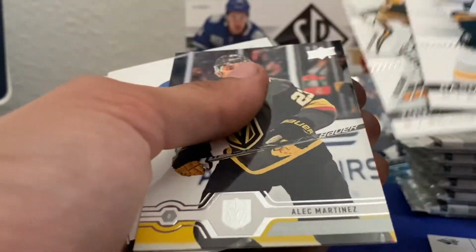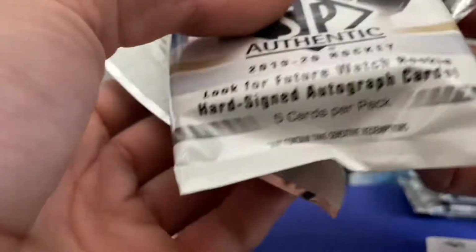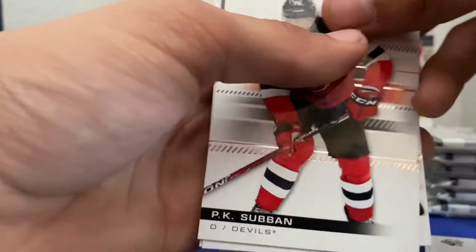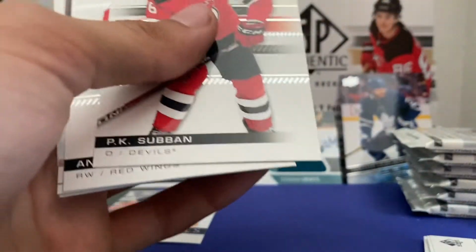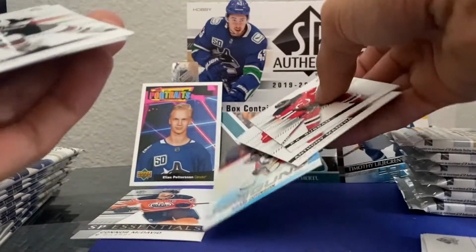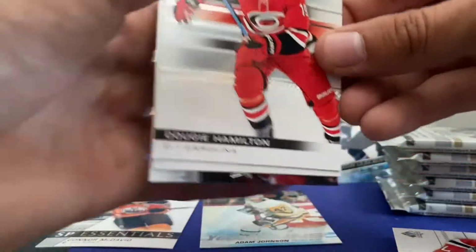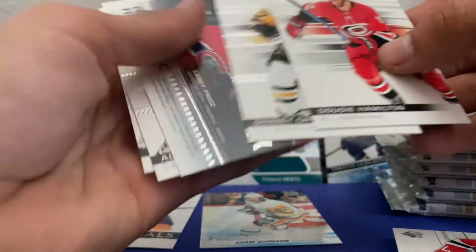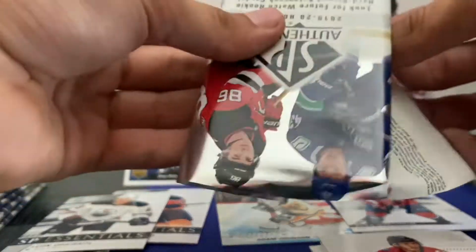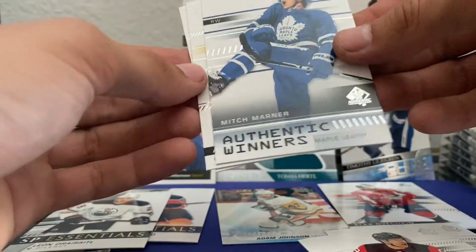Rasmus Dahlin, Tuukka Rask, Alec Martinez. That card is a little bit different. PK, Anthony Mantha, Young Guns, Adam Johnson. Not really too sure if he's any good. Phil Kessel and Torey Krug. Okay, so Dougie Hamilton, Sid the Kid, and an Authentic Moments Carey Price. Claude Giroux, Taylor Hall, Authentic Winners, Mitch Marner.